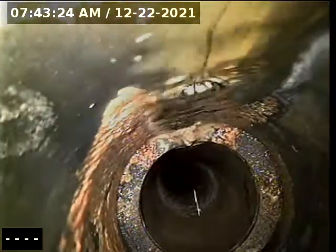We'll run camera under property first. Material is ABS. Grease filled up, but not too bad. Reduces down from 4 to 3 inch right there.